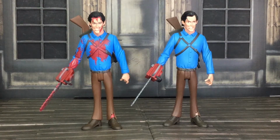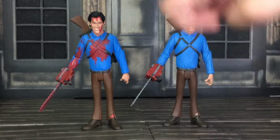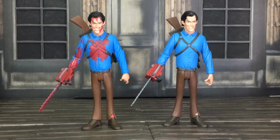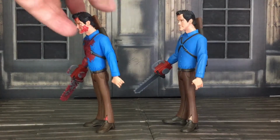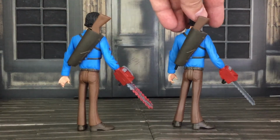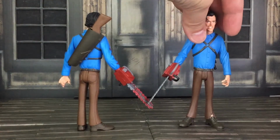Here's a comparison between both figures. The previously offered one comes without all that blood splatter, which you see right there. And the other difference is over at the pants here. You see how his flesh is showing. This, however, is painted red on the blood splatter figure. So here's a comparison from all the angles. You see the differences in the paint apps.